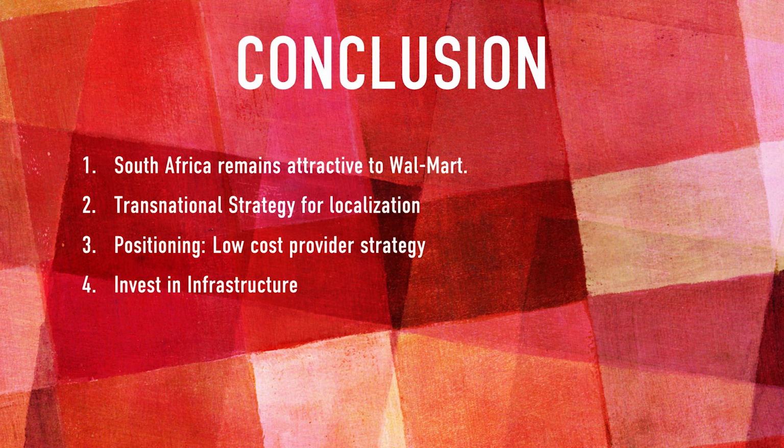Firstly, South Africa remains an attractive market for Walmart. Secondly, the company has effectively used a transnational strategy to expand and localize its business model. Thirdly, Walmart should continue to position itself as a low-cost producer. And lastly, Walmart needs to invest in infrastructure to develop sustainable competitive advantage. Thus, Walmart ought to stay in South Africa and invest wisely to build up its business and maximize the opportunities in the country.